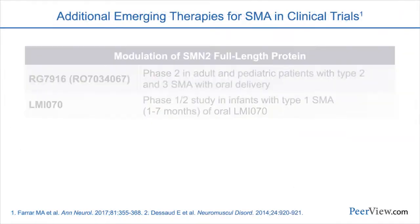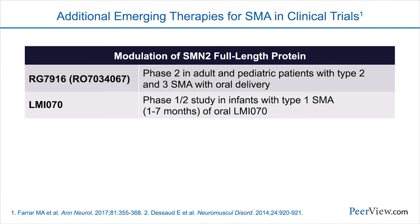There are a number of other ways that people have tried to look at therapy for spinal muscular atrophy. There are some less targeted but oral agents that have been identified as antisense oligonucleotides that would modulate the ability of the SMN2 gene to produce effective SMN protein. These have been done more in Europe than in the United States. There were some safety signals that led to pausing and regrouping and improvement of some of these agents.